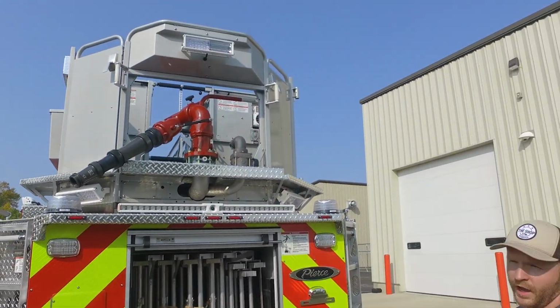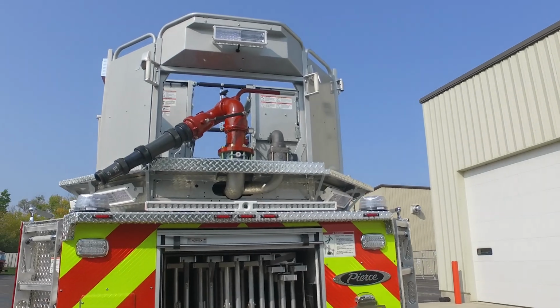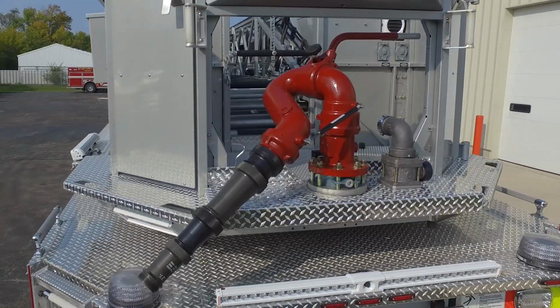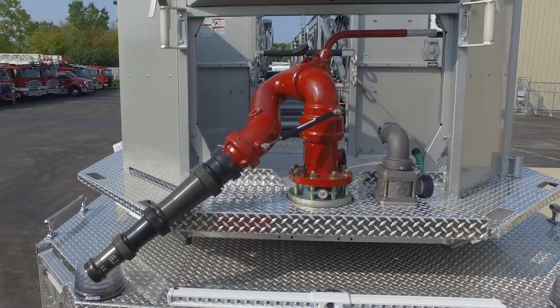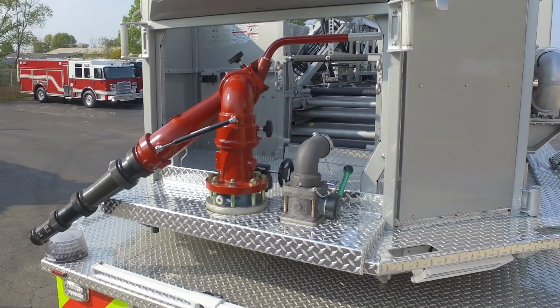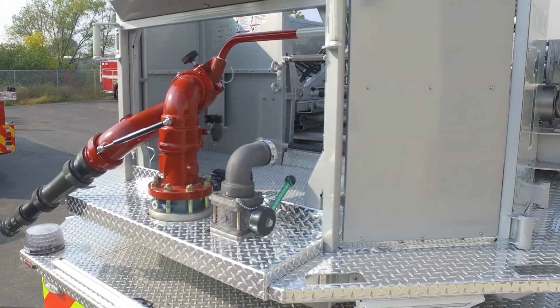In the bucket, we went with the Akron Apollo Master Stream. It's a fully manual Master Stream. We chose to go with manual and not electric or automatic just based on the potential for failure. We've had some problems in the past with electronic failures, so we decided to keep that monitor fully manual.